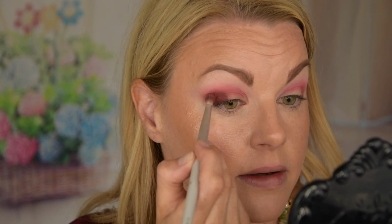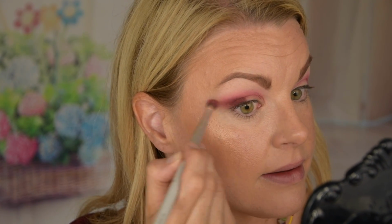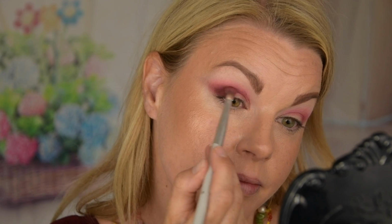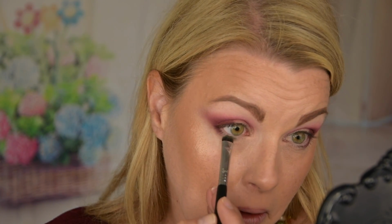So I'm gonna try to wing this out as well. What a beautiful shade. I'm gonna run it a little bit here as well. Just like so. I'm also gonna put it here. Maybe I need to clean up a little bit here later on. Probably I do. So I'm gonna put the green under my eyes and meet up with that burgundy. I'm gonna take this one out. I think I'm just gonna put it here.